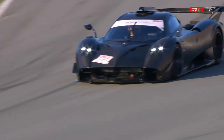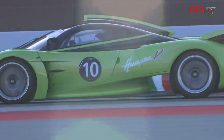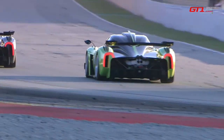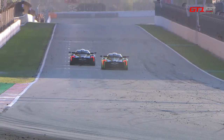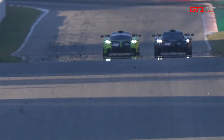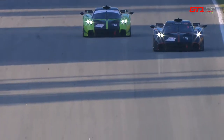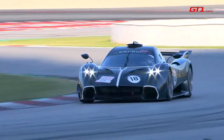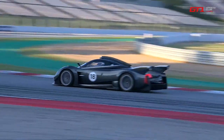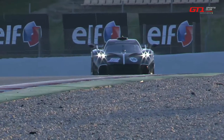The De Tomaso is still howling around as well, and another of the Huayra Rs. It looks good in the green, doesn't it? See how much rubber has been put down on the racetrack over the course of the day, and the really brave going offline, but in danger of a little bit of pickup there. So let's just listen in as the Paganis accelerate around the nearly 5 kilometer long lap here in Barcelona.